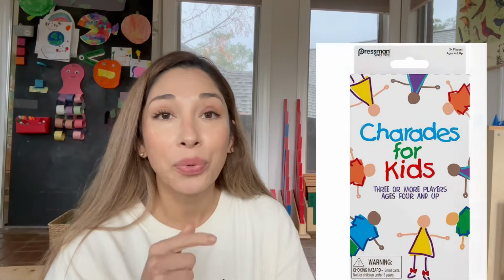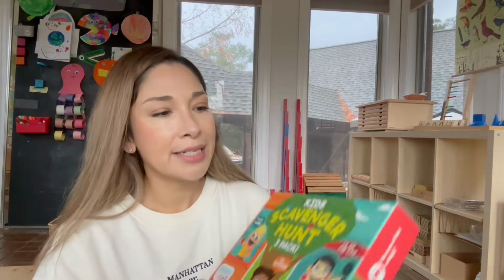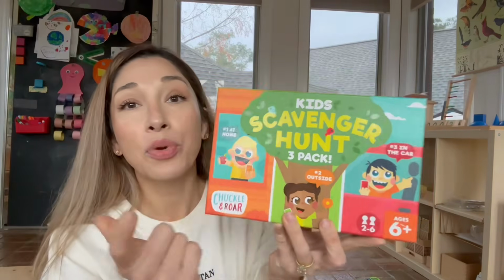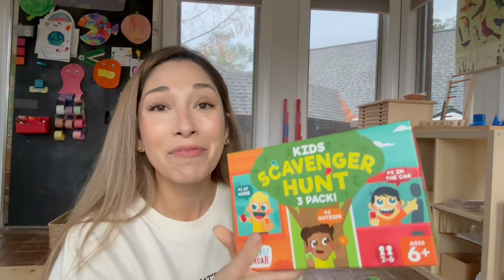The other one is this game called Charades. Now we have a larger version, but just getting the smaller version is also a lot of fun if your kids love to act things out. The other one is called the Kids Scavenger Hunt, and it comes with 3 different decks. So if you have 3 kids, include 1 deck in each, or just pick and choose which one you want to include. But this is also a nice, fun family game.